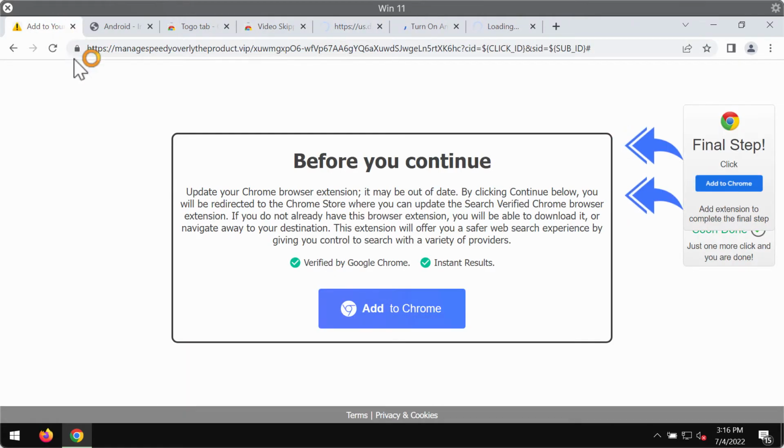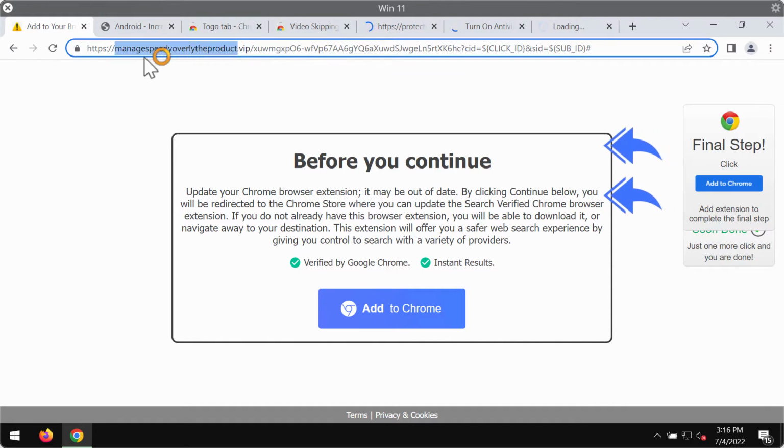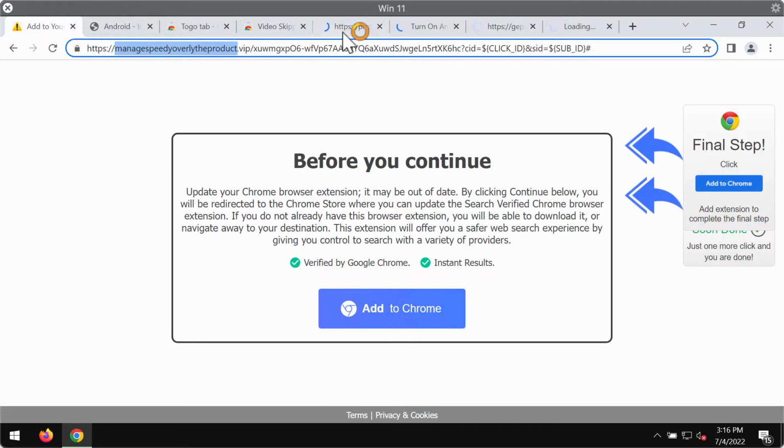Such extensions, by the way, may operate as adware, as browser hijackers, and other malware. In the light of this information, we strongly urge you to be very careful not to interact with these deceptive pop-ups by Managespeedyoverlytheproduct.vip. They are absolutely fake and you shouldn't trust their deceptive content.